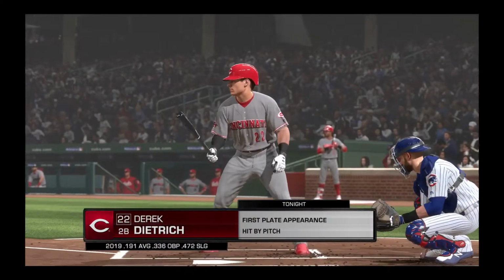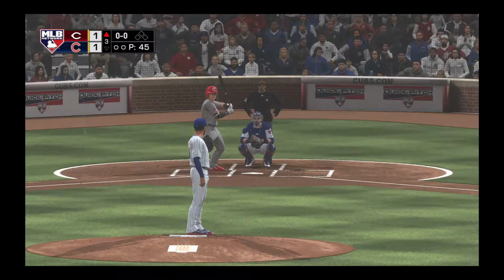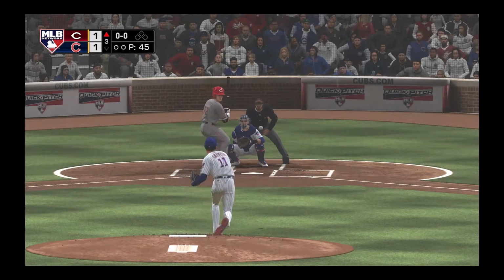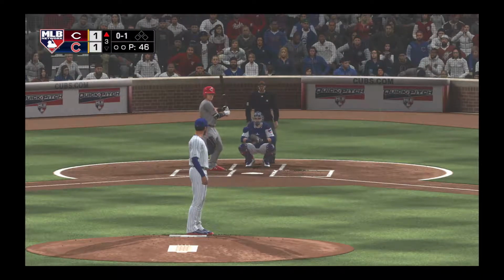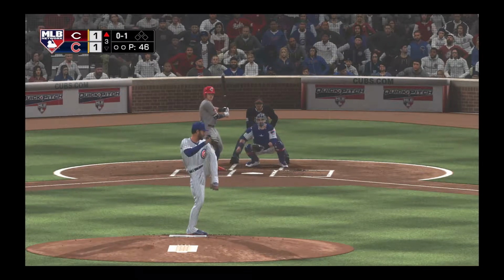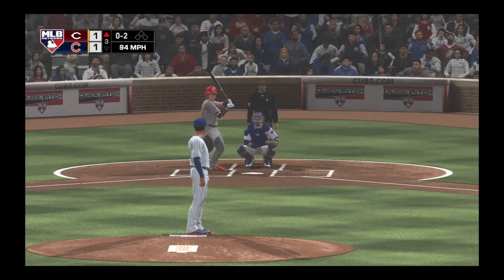Into the box, Derek Dietrich, and maybe a little extra motivation for him here after being hit by a pitch in his first at-bat. Yeah, guys, well, maybe that's going to wake him up a little bit. Maybe he needed some extra motivation to square one up and get out of this slump he's been in. No balls and 1 strike. Swing and a miss, and he's in trouble now. 0-2.